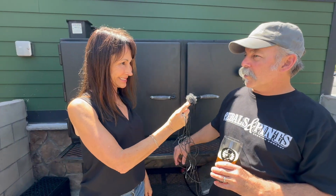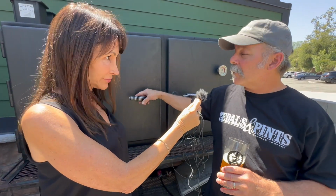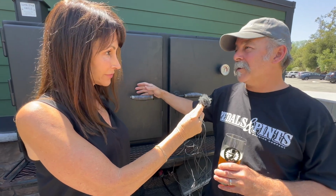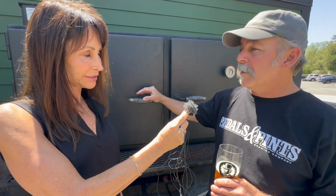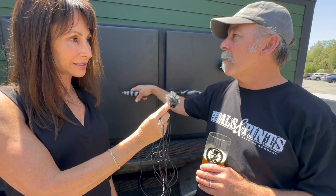So something smells really good. Tell me what's going on here. So this is our Texas smoker. We got this custom made, shipped out here. We do brisket, ribs, pulled pork, chicken, wings, hot links, pork belly. Everything here is like an authentic Texas style, heavy pepper, oak logs, no electronic controls. It's very authentic Texas style barbecue that we do here.